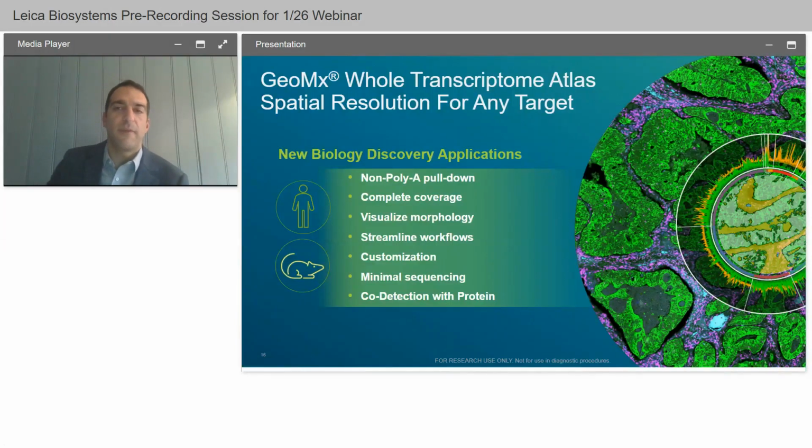What's nice about the fully automated protocols is that we have come out with some pre-validated and pre-tested panels that work right out of the gate with both the manual and fully automated. And so we've configured these to work with either workflow, but we do have special kits available for both manual and fully automated. And one of them is our Whole Transcriptome Atlas.